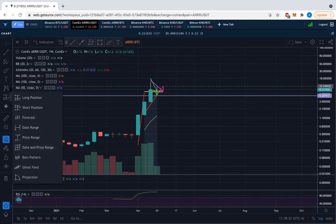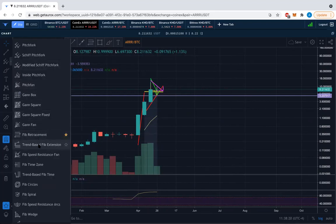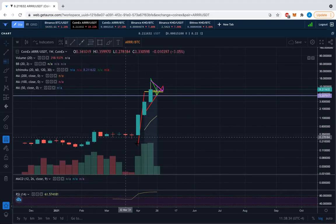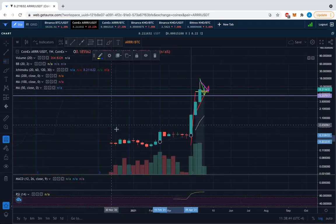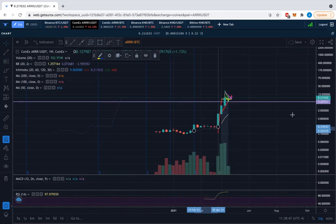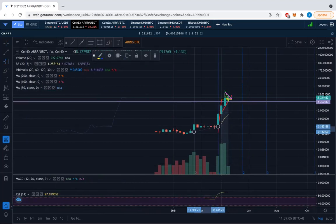Date and price range. No, wait, we want Fibonacci. Whoops. Time zone. There we go. So let's say, I know I've not used this before, so pardon my newness. Oh, we want it to go the other way, probably. Oh, I see. Yeah, we want it to go the other way. So we're going to do it again. And I imagine we make it to here. I hope this is right.